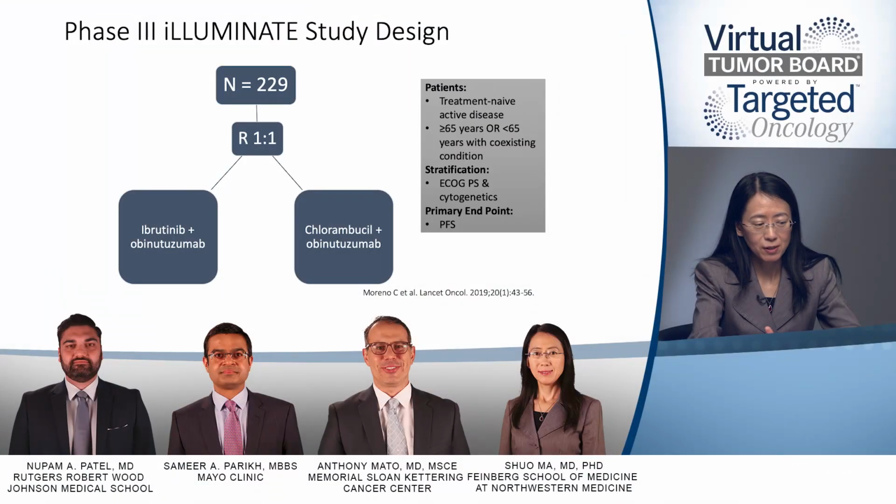Sure, yeah. So the ILLUMINATE study is actually combining ibrutinib with obinutuzumab, a novel anti-CD20 antibody, in comparison to chlorambucil plus obinutuzumab. So as we all know, the previous CLL11 study has established that obinutuzumab combined with chlorambucil is superior over chlorambucil alone and also superior to chlorambucil plus rituximab. So that study established that obinutuzumab is a superior antibody in combination with chemotherapy, at least in the frontline treatment of CLL. So based on that, this ILLUMINATE study used the chlorambucil plus obinutuzumab, an FDA-approved combination, as a control arm, and then compared to ibrutinib plus obinutuzumab.